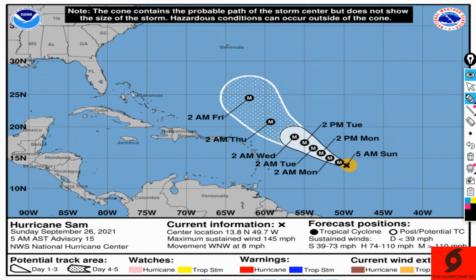What I have to say is Bermuda. If you are in Bermuda, that's where you really have to be watching out for this system, because you might be getting some direct impacts and some severe direct impacts. If this does maintain major hurricane strength all the way to here, this could remain a Category 2 or at least a Category 1 for Bermuda. So if you're in Bermuda, you should definitely be watching out.